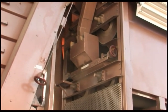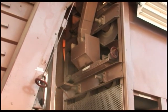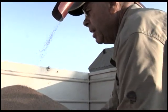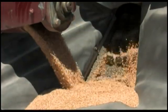Grain is elevated a second time, divided 4 ways, and flows through 4 indented cylinders to be length graded. Wheat kernels fit into the pockets or indents, while anything larger works its way to the end of the cylinder and to make a length separation. Goat grass cannot be removed without length separation, and in order for wheat seed to be certified, it must be length graded.